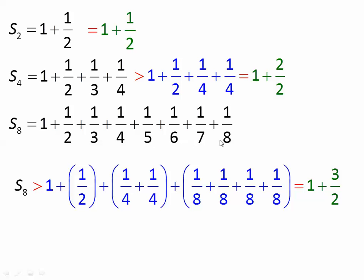If I turn all of these into 1/8, well, clearly this partial sum is going to be bigger than this partial sum. 1/5 is bigger than an eighth. 1/6 is bigger than an eighth. 1/7 is bigger than an eighth. 1/8 obviously is the same, but nevertheless, I've accumulated way more. Well, maybe not way more, but I've accumulated more for sure in this sum than I did in this sum.